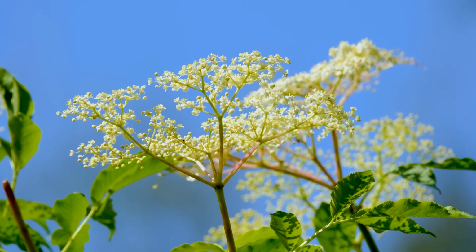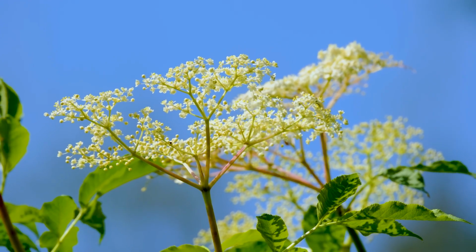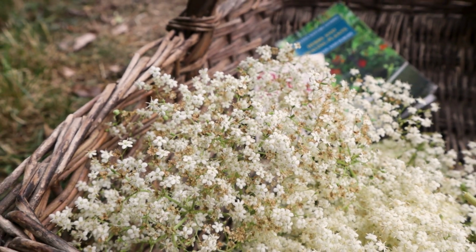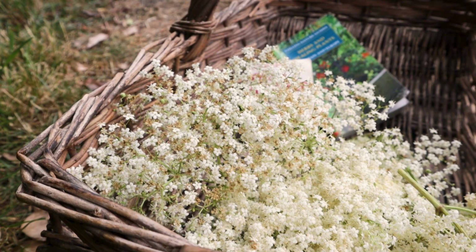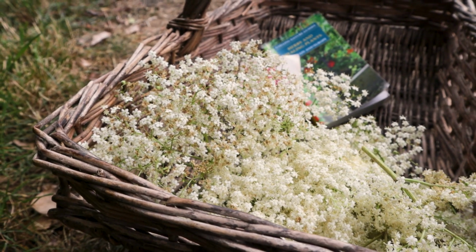Elderflowers and elderberries are not just delicious, but they're also versatile in the kitchen and beneficial for health. Elderflowers can be made into refreshing cordials, teas, and even lightly battered and fried as fritters. Elderberries, once cooked, can turn into immune-boosting syrups, jams, and even wine. Both have been traditionally used for their medicinal properties, known to support the immune system and soothe colds.